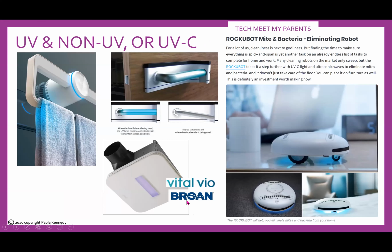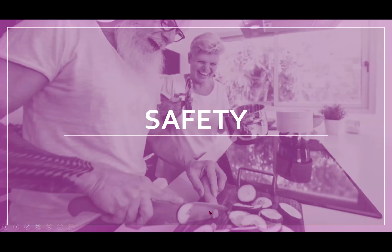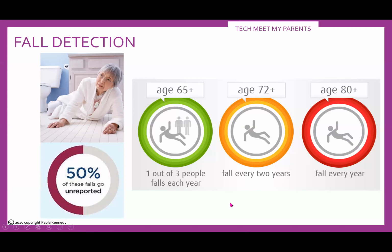I actually did find this Brone fan at CEDIA last year and talked with them in depth. This one is a non-UV fan light. So if you are looking at some of these, really look at the non-UV and the UVC, and let's really dig in. I think this is a technology that will continue to get perfected in the industry moving forward.